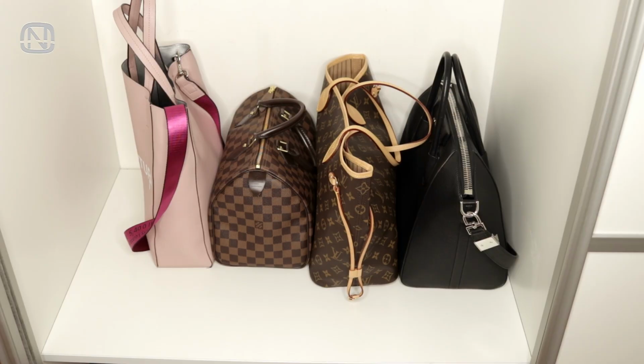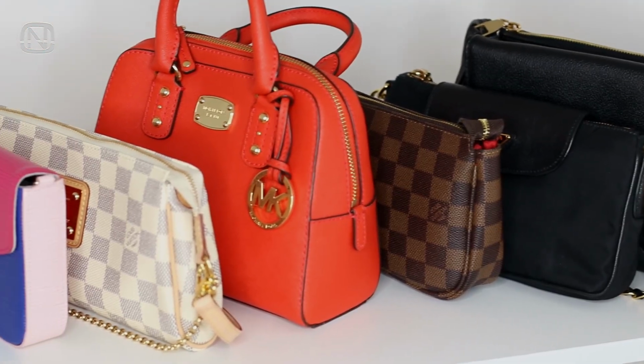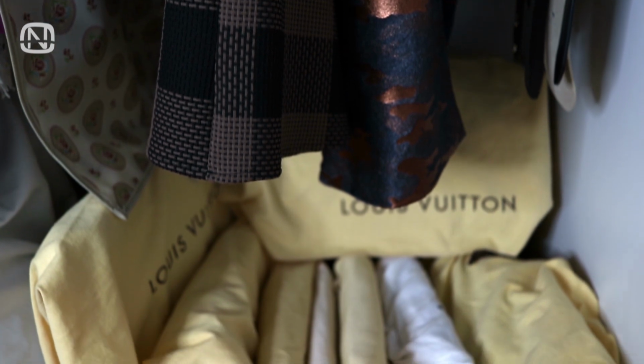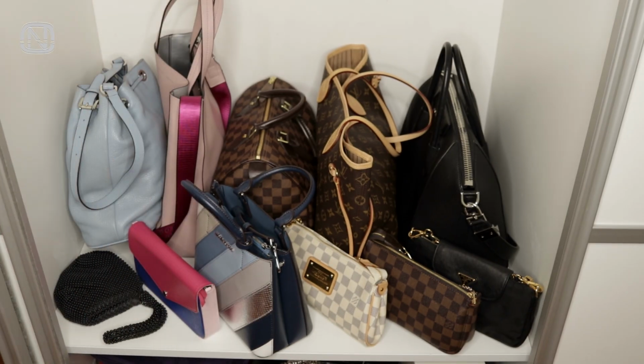Let's start with a very simple method, which is storing bags on a shelf. It can be a separate shelf in a closet where you can neatly place all the bags and purses. Or it can be a space underneath the hanging clothes in a wardrobe. Basically, if you dedicate a shelf in a wardrobe, closet or in a hallway, you can easily keep your accessories there.